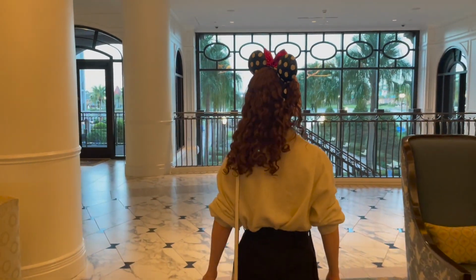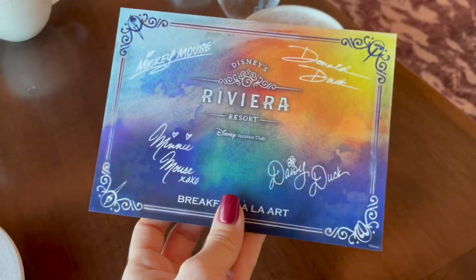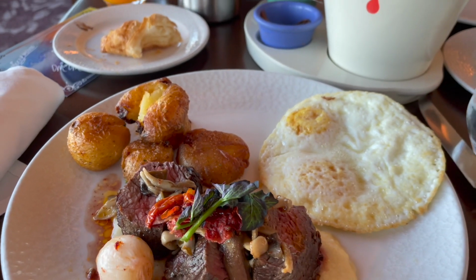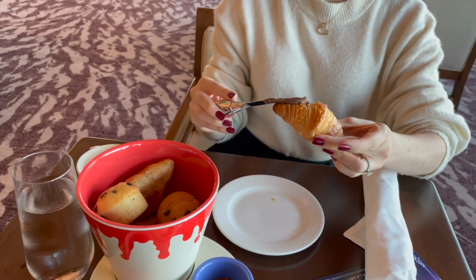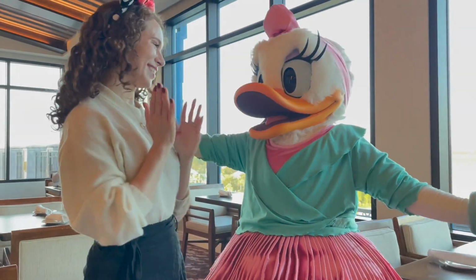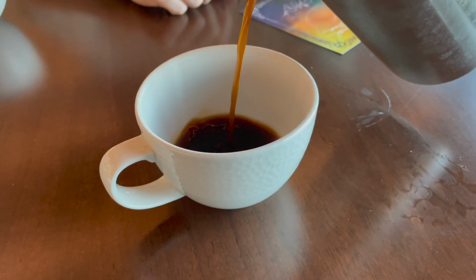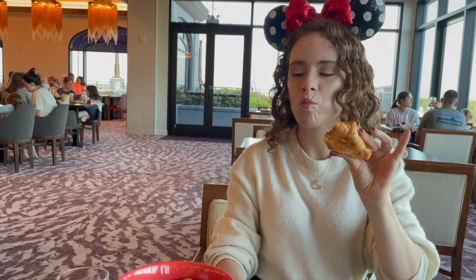Topolino's Terrace is located in Disney's Riviera Resort. It's a character meal where you can meet some classic Disney friends, and it's a prix-fixe menu, which in and of itself makes this a really unique character dining experience. Since this character meal opened with the restaurant, it's an incredibly immersive experience and completely unlike some of the other character dining options around Disney World.